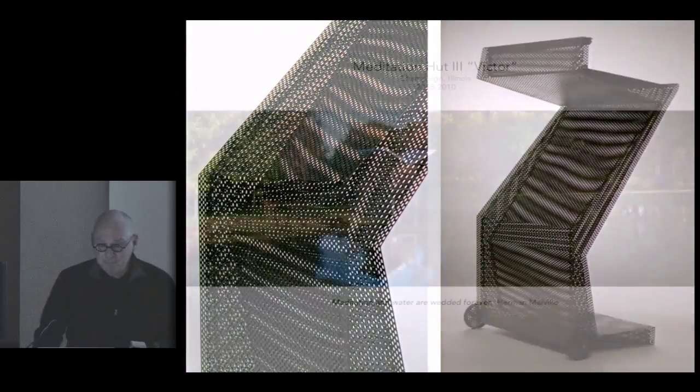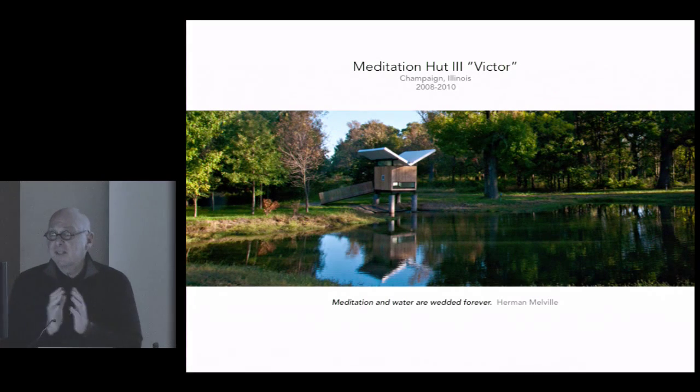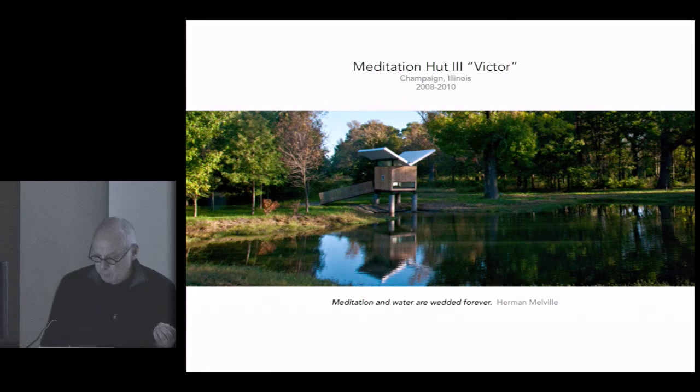Okay. Now his practice, Professor Poss, is a fellow in the American Institute of Architects. He's an FAIA. And he didn't become that by designing huge skyscrapers. He's known for designing these beautiful objects that sit in the Midwest prairie. For example, this meditation hut in Champaign.